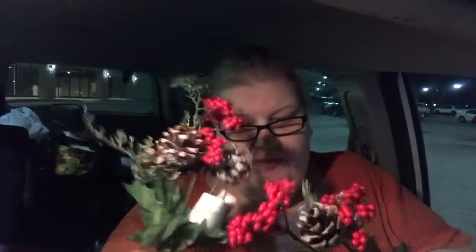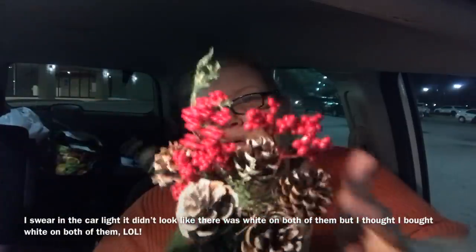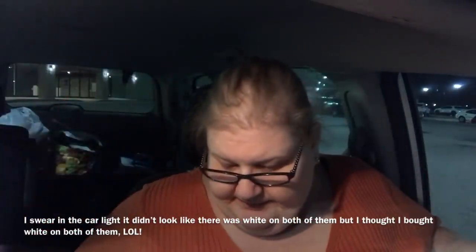Off of the farmhouse stuff, I found these pretty pick type flowers. They're not really picks. They're actually flowers on big stems. They are 3 pine cones, 2 sets of berries, and 2 sets of plastic pine, and I just thought they were very pretty. This one has a weird string attached to it, so forgive me, let me pull it. And then these ones are almost the exact same, but there's white painting on the tips of the pine cones. They only had one with the white painting, or else I would have picked up a second.